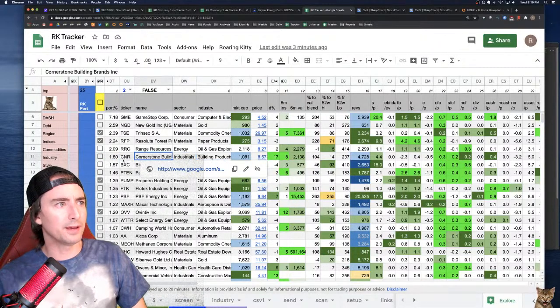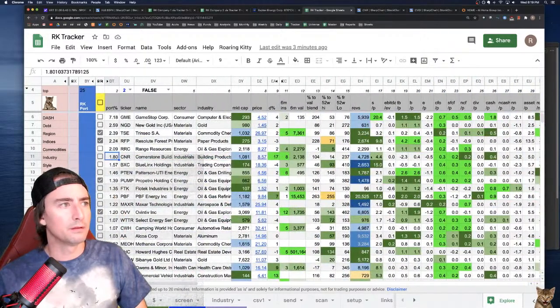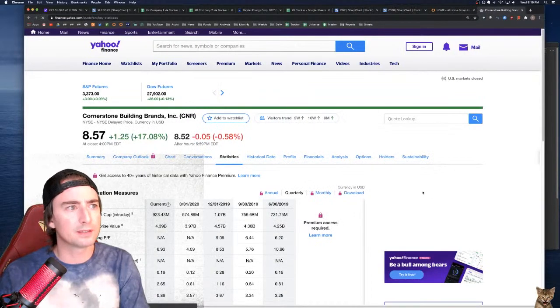Do I have Yahoo in here? Do I got to type this in? It's kind of weird. I have it all the way over here, but this is stupid that I would have to scroll over. Let's check this. I think I can do, yeah. We can go right to Yahoo Key Statistics. I got that queued up.